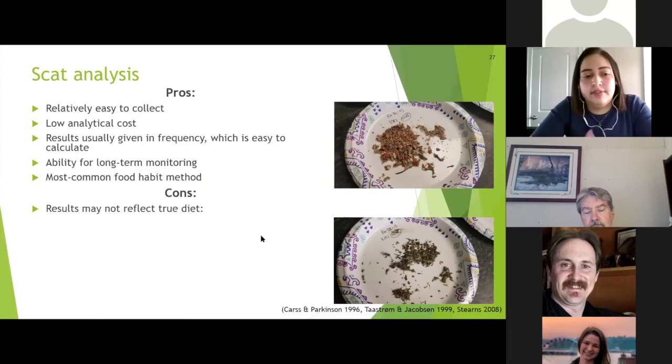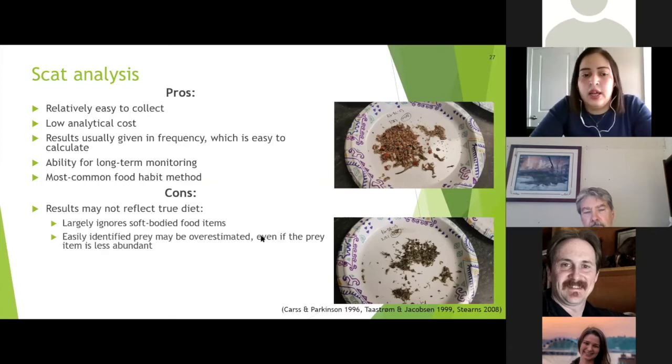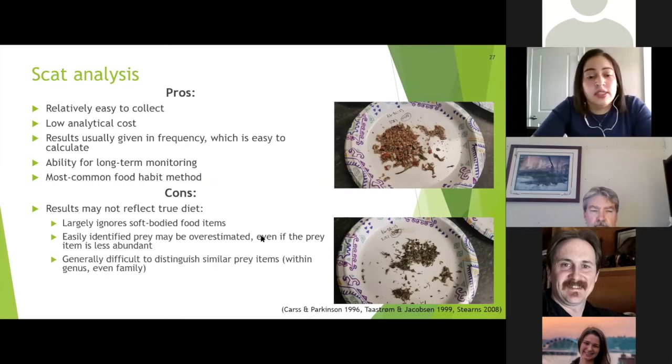The cons, like I've mentioned previously, include that it might not be the most accurate description because it does ignore soft-bodied items. Easily identified items might be overestimated, even if the specific prey item is not very abundant within the diet itself. The fact that it just is really easy to identify and very characteristic means it might be overestimated within the diet. Also, it's very hard to distinguish very similar prey items because we're either using just plain sight or we're using a microscope.